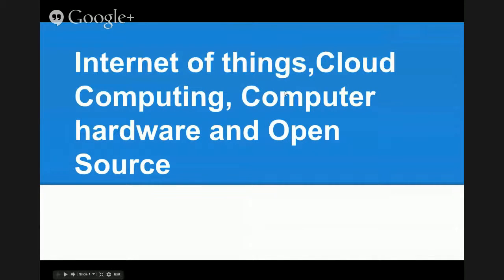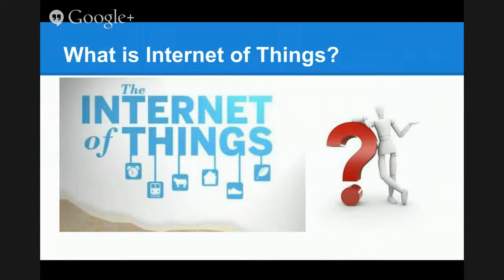Today I'm going to talk about the Internet of Things, cloud computing, computer hardware, and open source. The Internet of Things in general refers to objects and their virtual representations in an Internet-like structure.